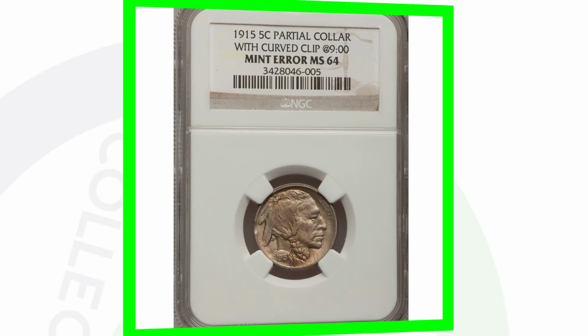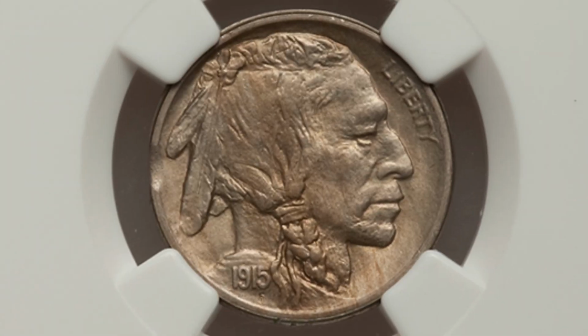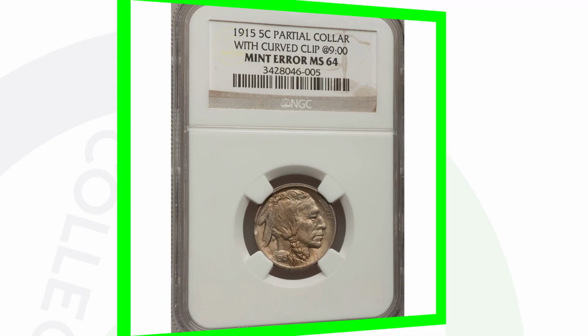Now here is a 1915 that has a partial collar, and it also has a curved clip. So we'll see that around the rim of the coin, as well as the clip here taking place on the left side of the coin there on the rim. So this coin here is graded by NGC at a mint state 64, and this Buffalo nickel sold for over $180.